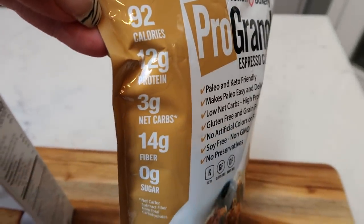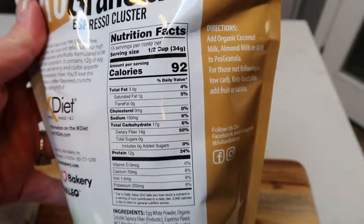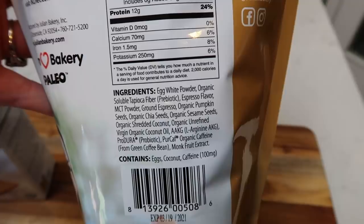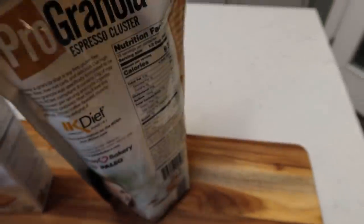So I love this granola. It's really good. Here are your stats on the granola. So there's tons of fiber. There's even protein, so you get that little extra bit of protein boost. And again, ingredients are stellar, absolutely stellar ingredients. So I love this granola.